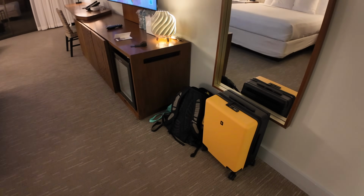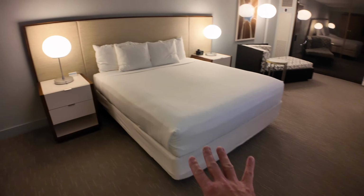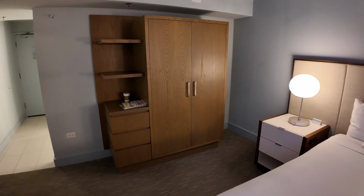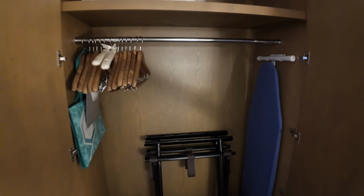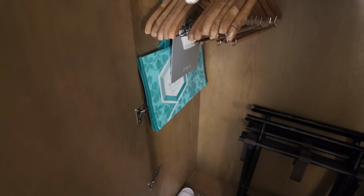I've got some of mine right down there, but there's lots of space in here. So now, in addition to the bed, over here on this side, we've got a big closet, so you can put lots of stuff in here, shelves that you can put your stuff in. Inside the closet, we've got an ironing board, couple things to put suitcases on. We've got some slippers, we've got a nice reusable Hyatt Regency shopping bag, extra pillows, lots of hangers, good amenities in there.